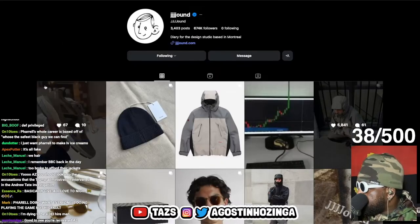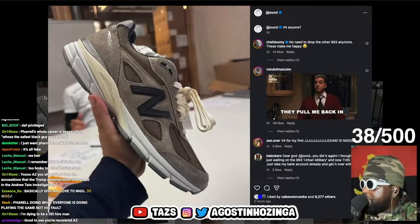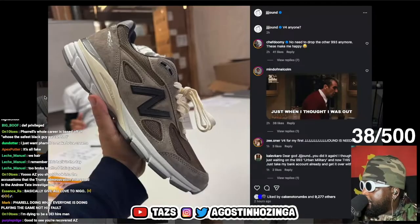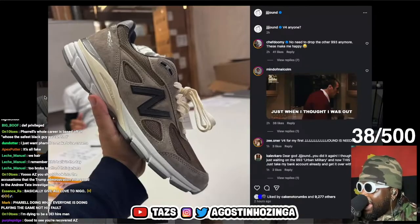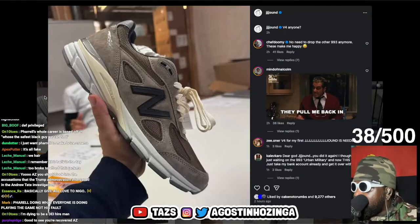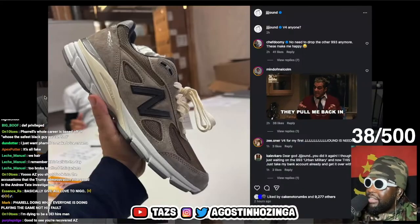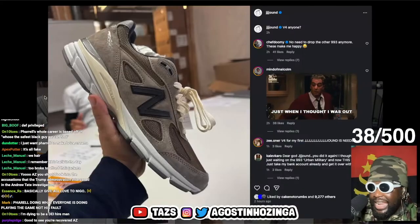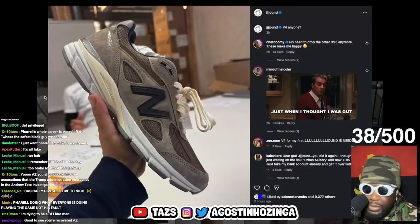We also have some news here courtesy of JJJJound regarding a new up-and-coming JJJJound collaboration for a pair of 990 V4s due to come out. I feel like we've seen this colorway from JJJJound a million times before, but they have an uncanny ability to make little tweaks, little alterations, little edits, and people still seem to be clamoring for them, me included.